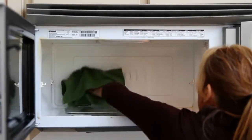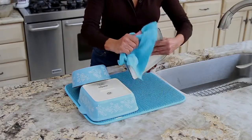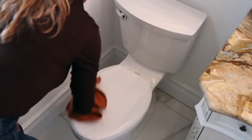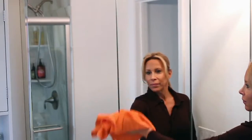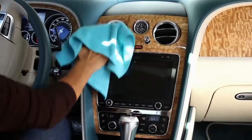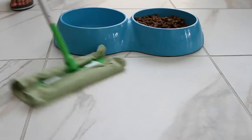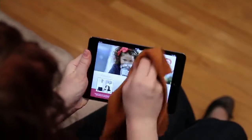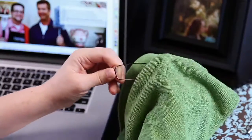Because you're getting 8 of 5 colors. Correct. That's like 8 mops you're buying. Right. And you still have a lot of other stuff remaining. Use them absolutely anywhere. The reason we're giving you different shades is, well, one could be in the bathroom, one could be for the floor, one could be for the car, one could be for the dorm room. And it's gentle enough for your screens or your sunglasses.